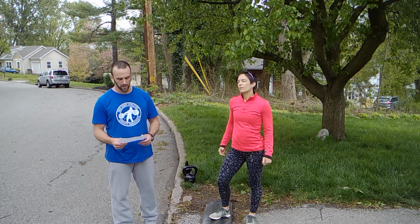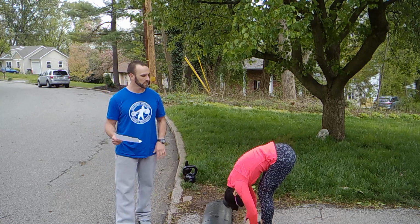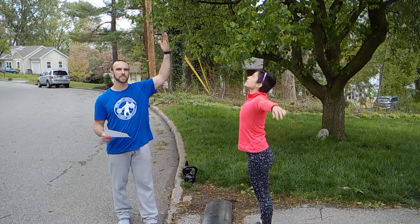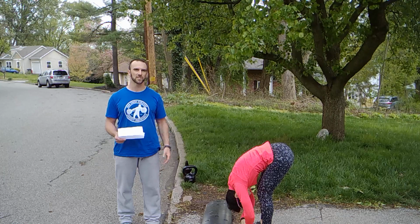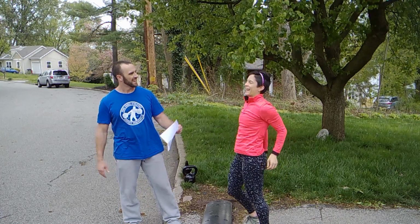And then we're going to do a ragdoll to overhead reach. 5-second hold at the bottom. And then she'll slowly uncurl and reach up real high. We're going to do 10 of those, just nice and slow, trying to go a little bit lower each time you come down.